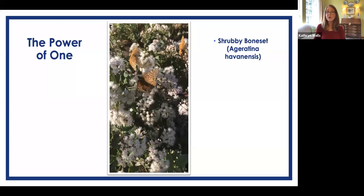And I almost pulled it, but I kind of err on the side of not pulling something if I don't know what it is, to wait and see what it's gonna become. And so this was one of the plants that I'm really, really glad I did not pull out, because once I figured out what it was, I have added many more of those to the landscape throughout my yard.